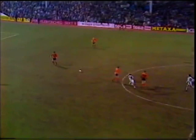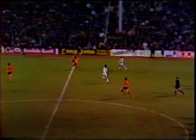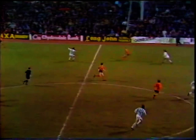United get the second half underway, and Rapid Vienna have made a change at the interval. Number 12 has come on, that's Gerald Vilfurth, who's come on in place of Zlatko Kranjčar, who played in the first half wearing number 7. So it's Vilfurth for Kranjčar. Vilfurth came on in the first leg in Vienna, and was impressive on that occasion. So obviously the Austrians hope he can do the same again.